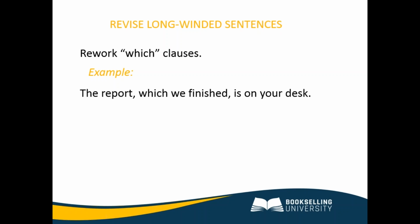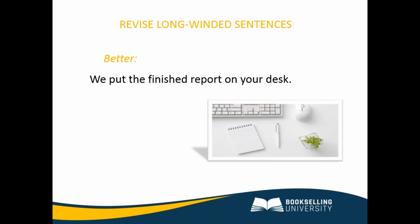Also, I recommend looking for which clauses. Here's an example. The report, which we finished, is on your desk. Better: we put the finished report on your desk. There it is, neat and tidy. And so is your sentence. It's neater and tidier because we are whacking wordiness here.